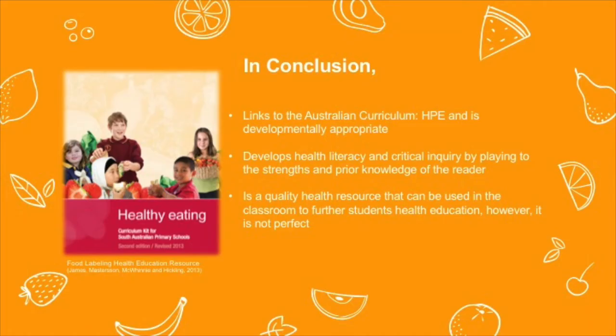In conclusion, this resource directly links to the Australian curriculum HPE while also engaging the students in the propositions to develop health literacy and the inclusion of critical inquiry approach while playing to the strengths and prior knowledge of the students. Therefore, this is a quality health resource that can be utilised, with a few improvements, to further students' health education.